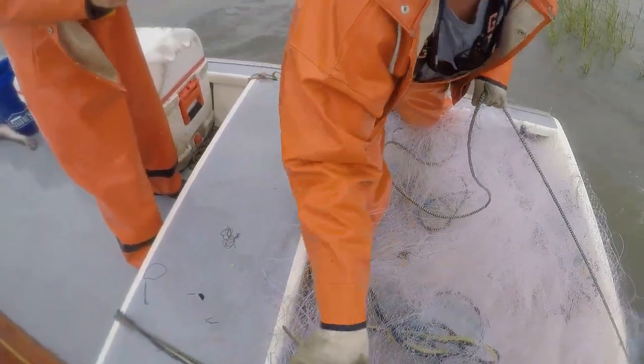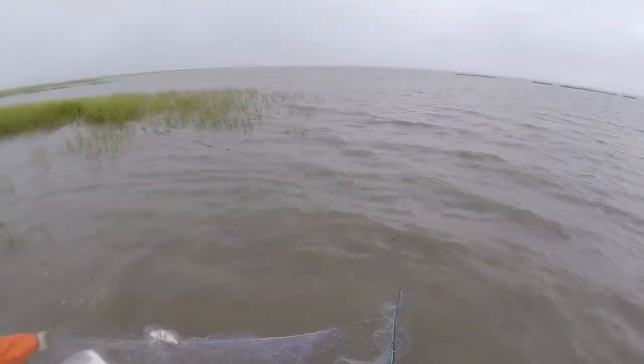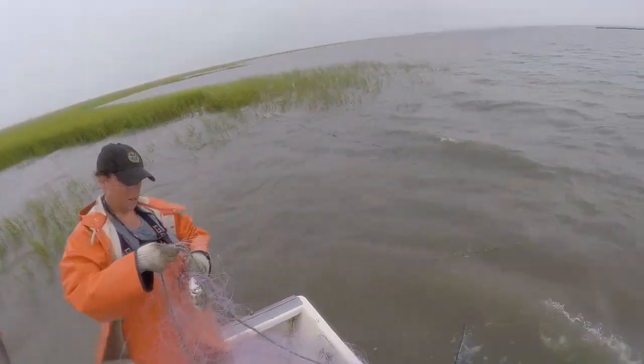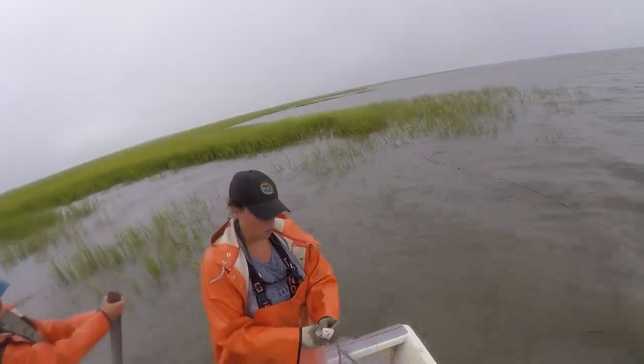This way. So you could like grab that. Oh, nice. Yeah. Small ones are much nicer. That one's all kind of tangled. Not it. It's a croaker, so at least it'll fit, you know?